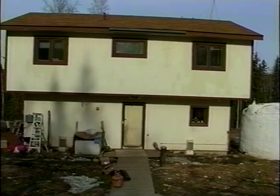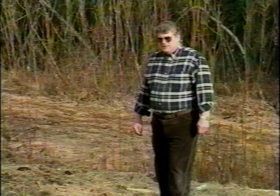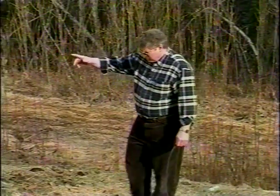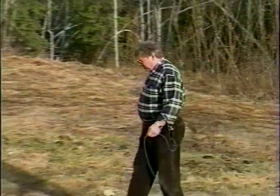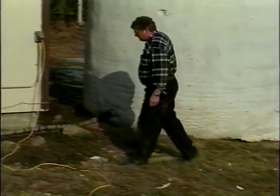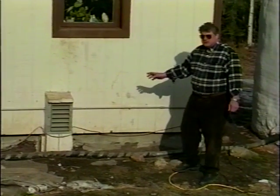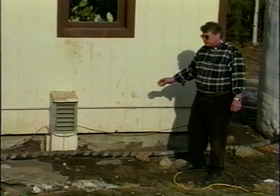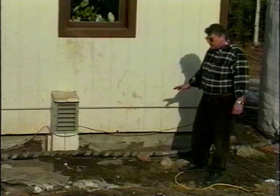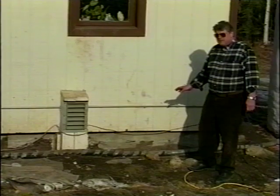This house was originally constructed on a fairly conventional foundation in the hole that's right behind me. It settled about 3 feet. They moved the house over to the new location. They built a very stout foundation wall. It's about 3 feet deep and 8 inches wide, and it's a reinforced concrete wall that's very stiff with a footing underneath it. And then the house settled another 2 feet after that.